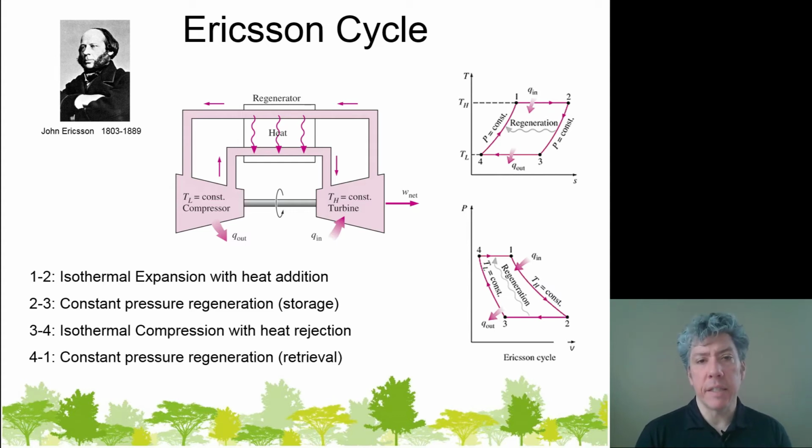And in the ideal cycle, you manage to hold the temperature of the air constant even as it expands. So if you look at the TS diagram, you'll notice it looks exactly like the Stirling cycle, except for the constant pressure regeneration and retrieval. I'm sorry, I messed that up. So the constant temperature heating occurs in the turbine, and then we're at state 2, which is after the turbine.